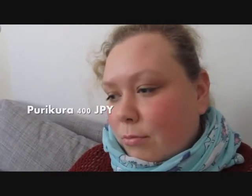Then I would do some burikura, which is this kind of Japanese photo sticker booth that you can go into and get your photos taken and then kind of decorate the photos. You probably know what I'm talking about. But burikura costs around 400 yen.